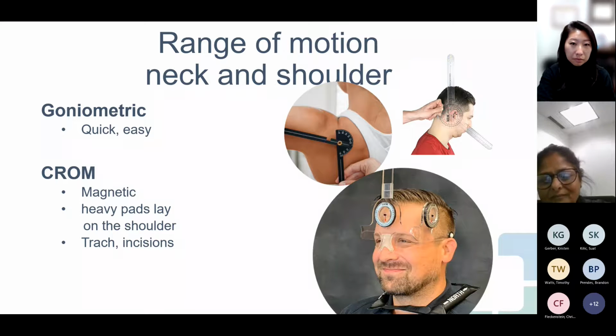And the pads are magnetic, so we just have to be careful if the patient has a pacemaker or any such thing. It's not a contraindication for them. Next slide. So now I'm going to go into treatment.